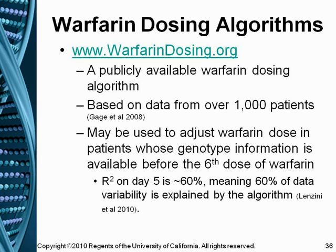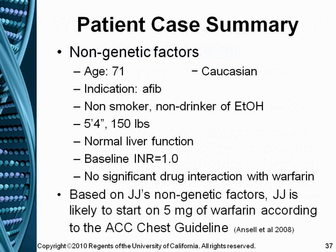So let's go back to the case. The patient has the following non-genetic factors which may influence warfarin dose requirement: age is 71, Caucasian race, indication of warfarin therapy is AFib, doesn't smoke, doesn't drink, normal BMI of about 25, and normal liver function, and baseline INR is also normal, and she doesn't have any drug that can interact with warfarin. So based on this patient's non-genetic factors, JJ is likely to start on warfarin 5 milligrams per day according to the ACC CHEST guidelines.